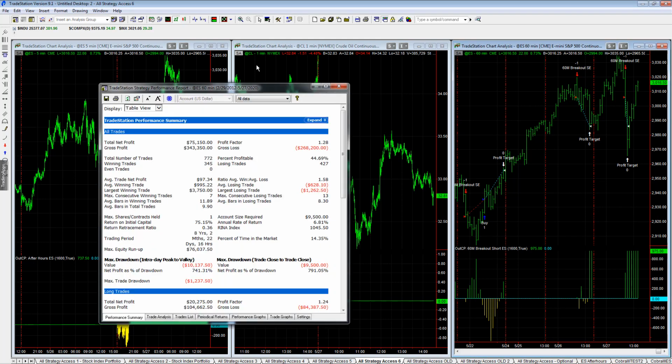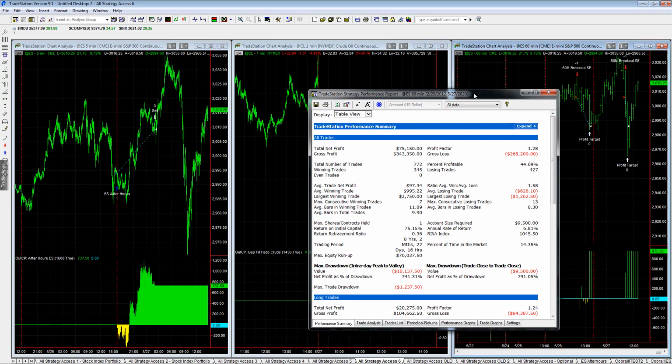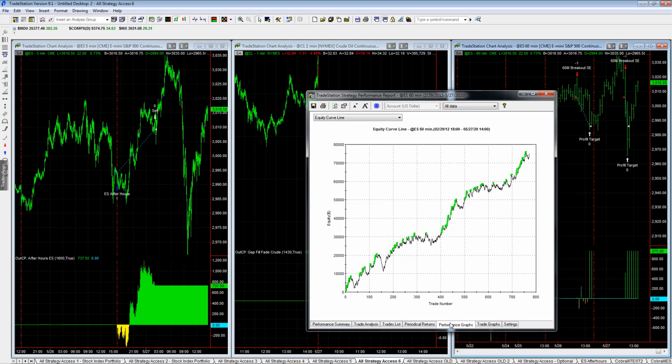So here's the performance report going back to 2012. It does not work before 2012, but since 2012, here is the equity curve, and I like how it's climbing out of this drawdown here. This is a strategy that initially takes short trades. It's very hard to find a strategy that initially takes short trades, and what we've had is mainly a bull market for so long.